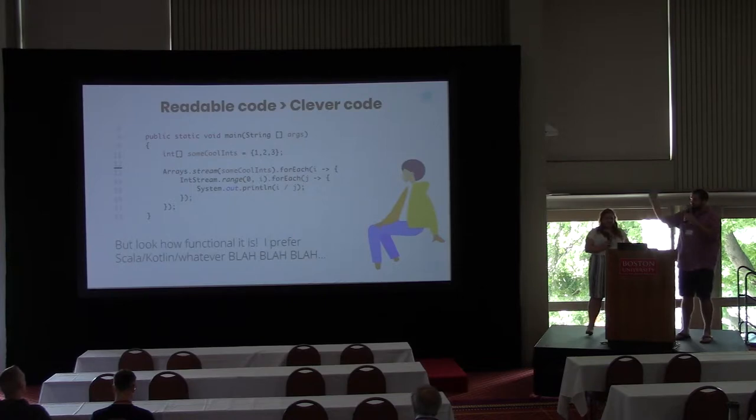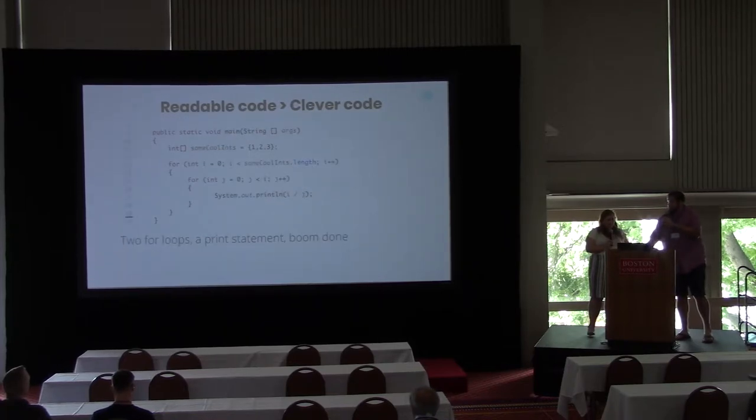And I lifted this from some guy and modified it a little bit. But you can see here, look, it's doing stuff, and it's functional, and I love Scala, and I love Kotlin, and it's great. But if you come into my code base and you start doing this, then you're going to get another job, because this is the worst. So we can see, you can't even really tell what it's doing. If you look at the next slide, look, we've actually just got two for loops, and we're done. That's all it's doing. There's no streams.